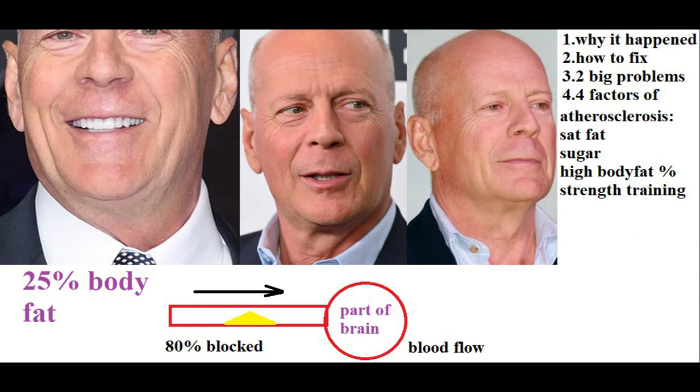So he has two big problems. The first problem is the blockage of that part of the brain, which obviously should be fixed if possible. And the second problem, he has high blood pressure, so he can get a heart attack and stroke any second.